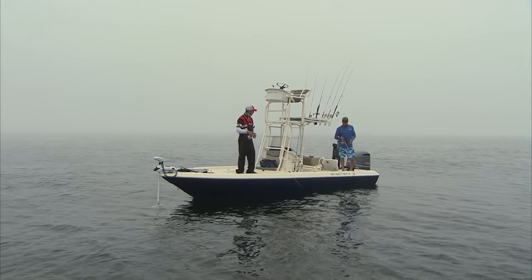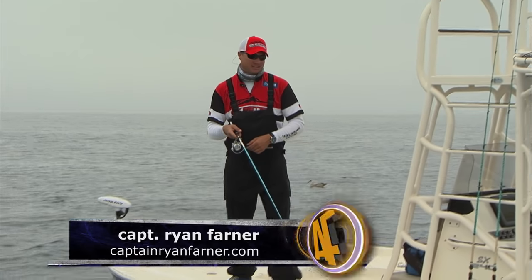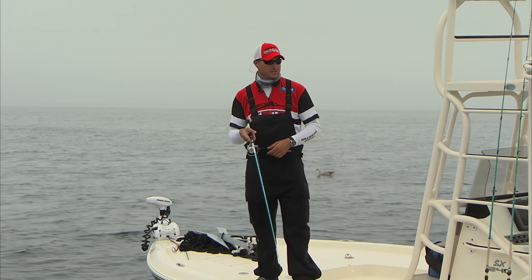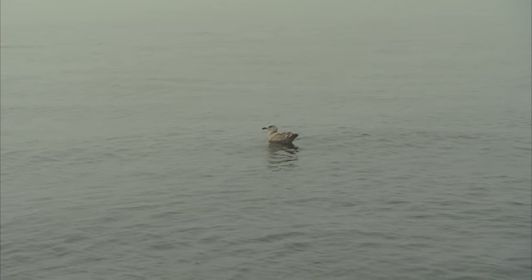What can we expect? I mean, basically the hit of these fish. Well, pretty good fight. Probably one of the tastiest fish that we have to offer here in the Gulf of Mexico. I can promise you that. All right, cool. Just waiting for the thump.